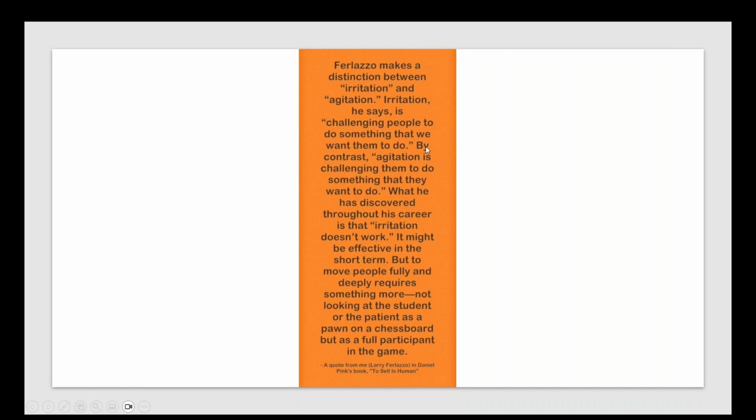Now, agitation. You have to put a piece of sand in an oyster to get a pearl. You need some sort of irritation or agitation to get that pearl. But irritation is what we want them to do. Agitation is challenging them to do something that they want to do. So you need to couch it to your teenage son on why it benefits them to clean up the room.